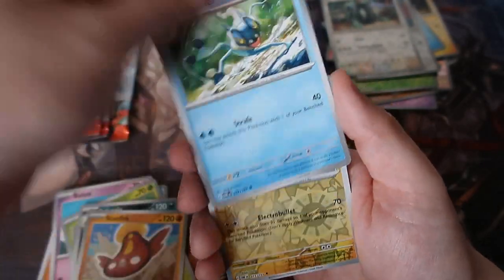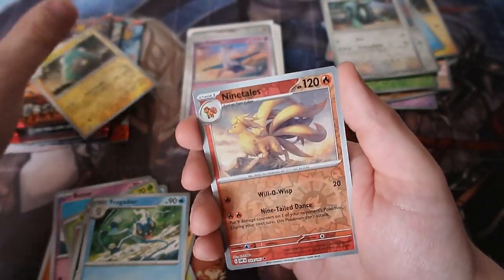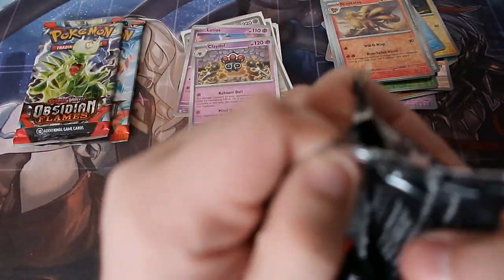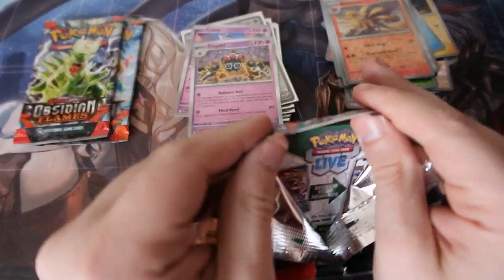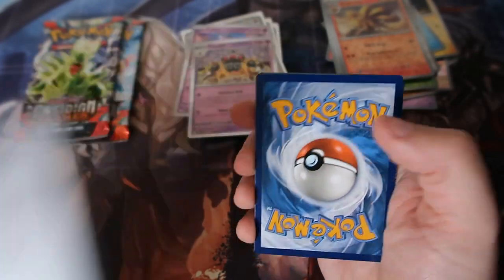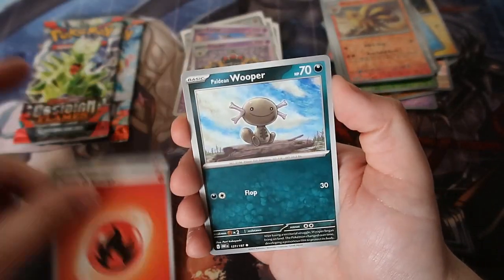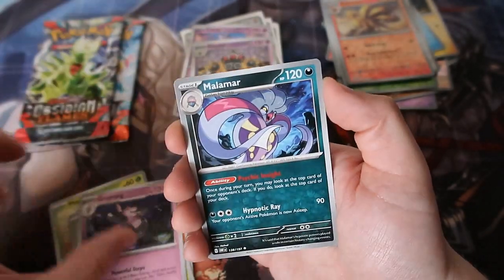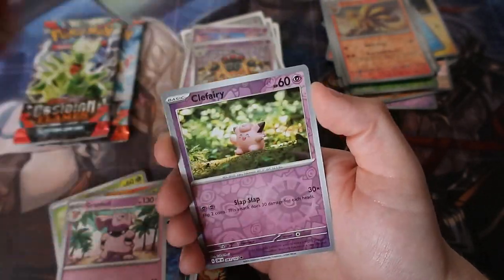Rowlet, Diglett, Stunkfisk, Frogadier, a Belly Bolt, a Ninetales, and a Claydol. Okay. Next one for Obsidian Flame. What can we get? One from the back. Fire Energy, Wooper, Phantump, Vulpix, Bonsweet, Grumpig, Granbull, Lillipup, Clefairy.